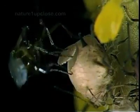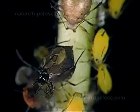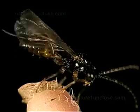These wasps diminished their size as they evolved from bigger wasps in order to be able to exploit other organisms. And now, there are about 2,000 species of these minute parasitic creatures.